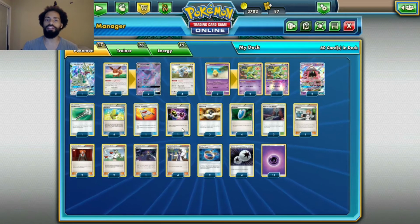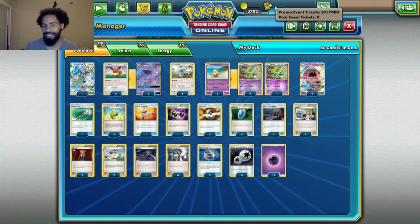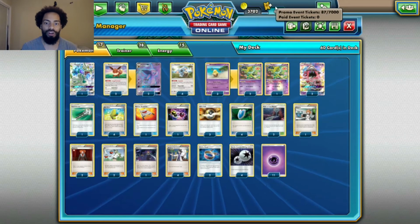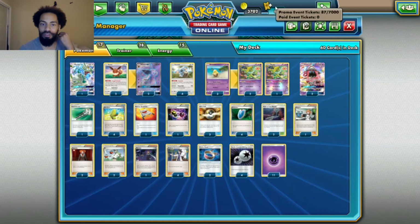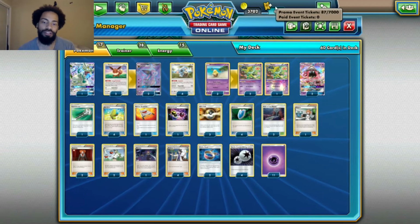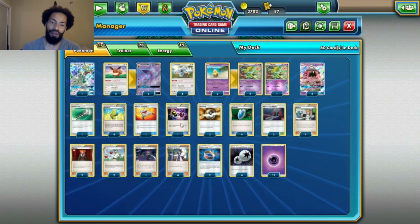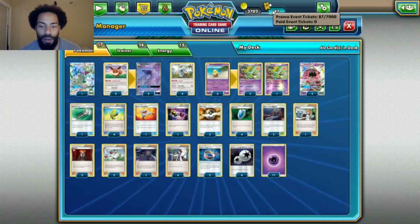Since we're using double colorless energy, we've got 1 special charge, which should give us a total of 6, give or take, double colorless energy to play around with. Hopefully that should be enough for 6 Komalas if that does happen, or 3 Komalas and a Drampa and a Tapu Lele or something like that. So I said 6 Komalas. How are we gonna get 6 Komalas? We're not expecting to use 6 Komalas in the game, but we do have a Rescue Stretcher. We can get 3 Komalas back. You know how it works.